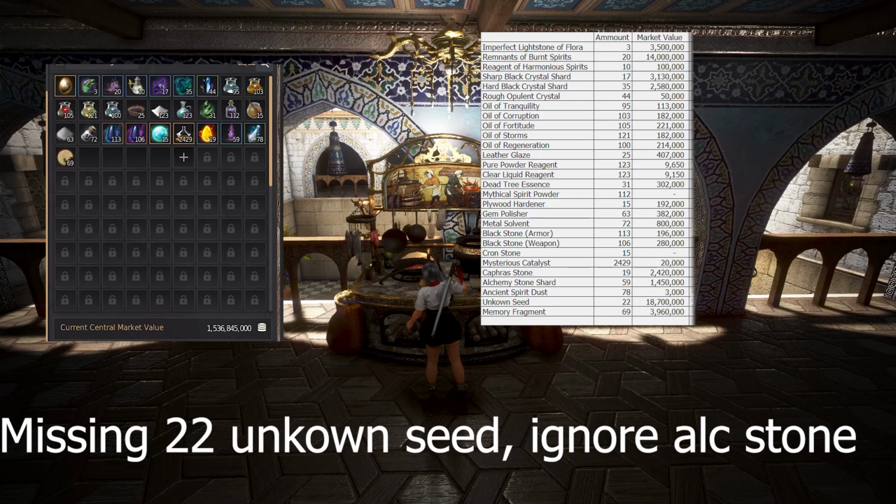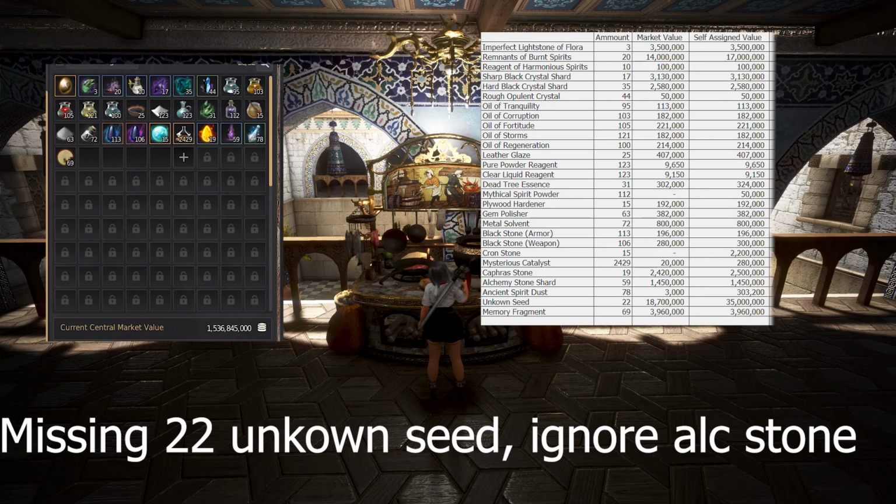Some high value items like Kron stones are also marked as 0 since they can't be listed or sold to an NPC. The second data point is self-assigned value. This is my own valuation of each item.